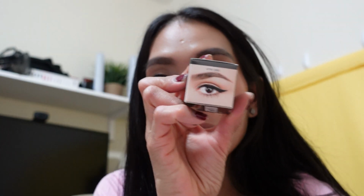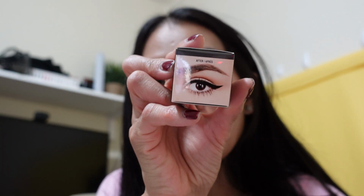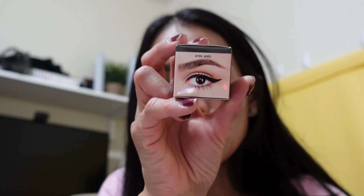And I want to try these eyebrows that I'm using right now. This is the NYX pomade. This one is kind of brown, and I want to try the black one, so I got the black one. My favorite eyebrow gel, NYX. This is my favorite eyebrow gel. This is what it looks like on the front.